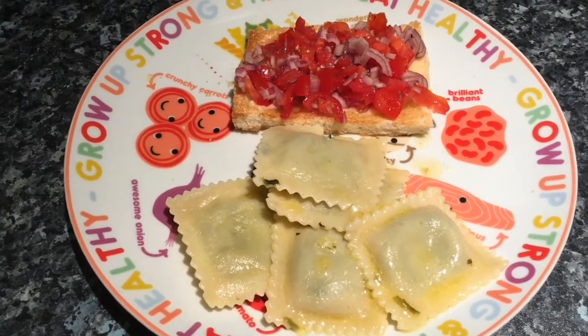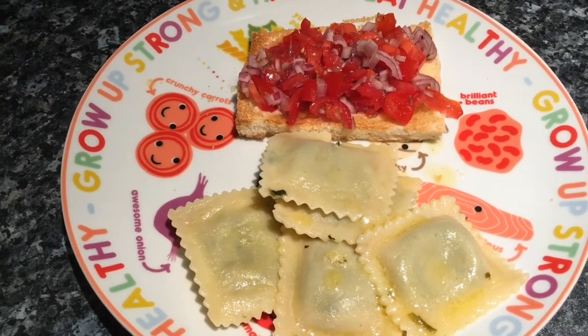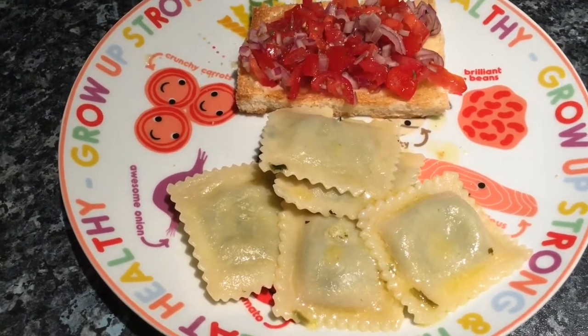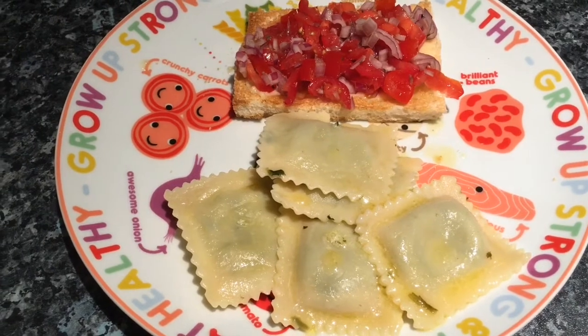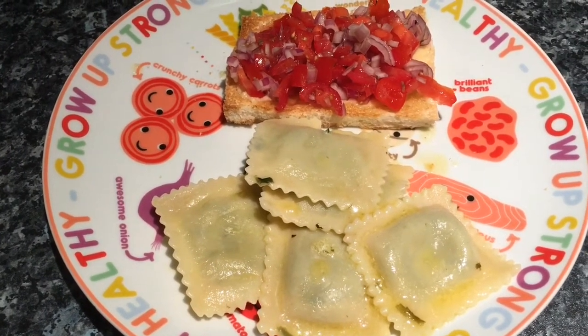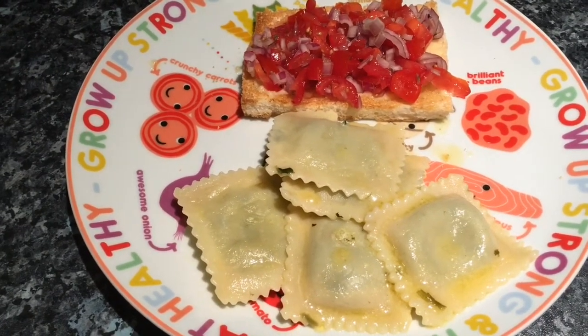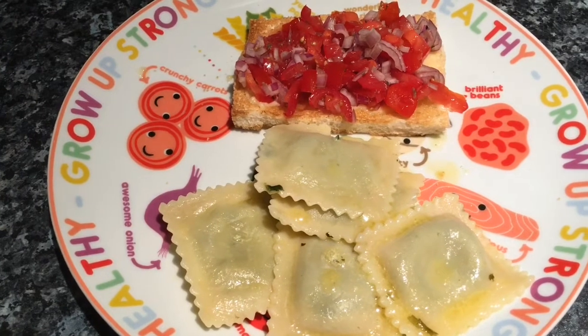So it's ricotta and spinach ravioli. It's gluten free obviously, so things never look that brilliant. And I've just put lemon, parmesan and some butter, and just made a bit of a sauce. I was going to make it creamy, but I don't feel like anything too rich.